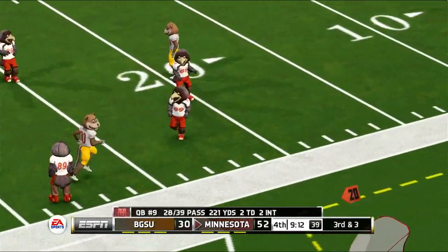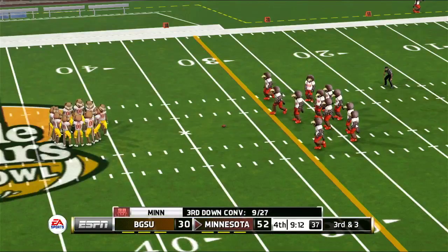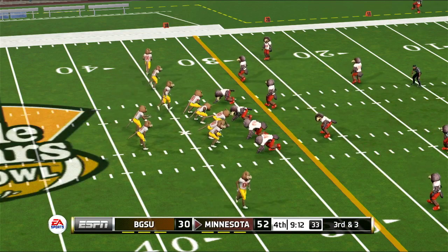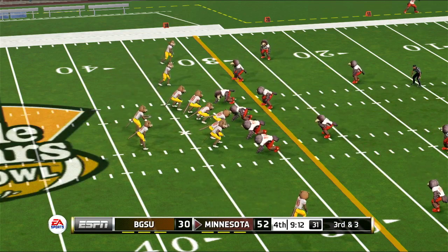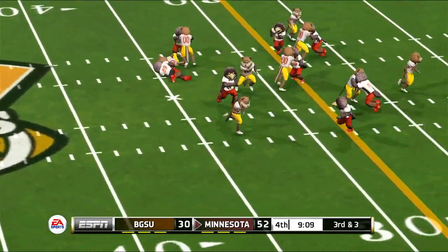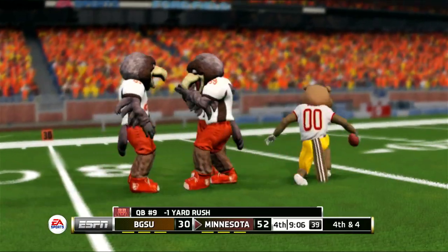Just throws this one away. They need about 3 yards to get the first down here on third down. Tackled at the 33-yard line. They'll lose a yard on that quarterback keeper.